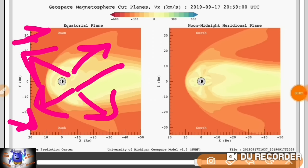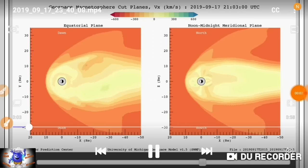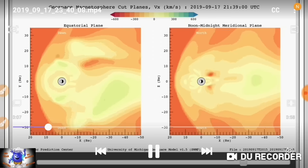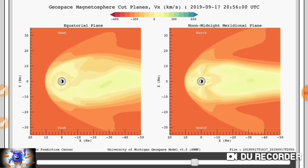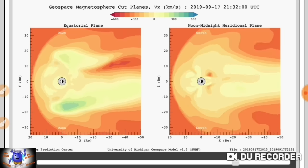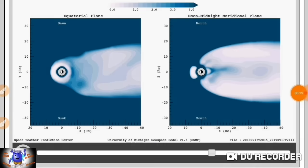Now, you're going to see what I mean here in just a second. I'm going to go ahead and play this. Okay, and I ran it through a couple of times. See that? See how it started on the inside? Watch. See that? Nothing from the front, and it just exploded out. I don't know what caused that.